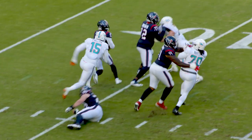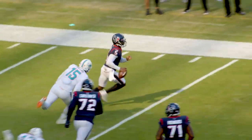In recognition of the Dolphins' hot stretch, let's check out the play of the game from each of their last 5 wins, shall we? All right, let's check it out. So let's revisit week 9 when the Houston Texans came to town.